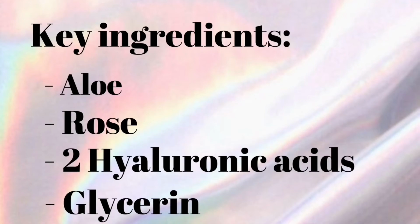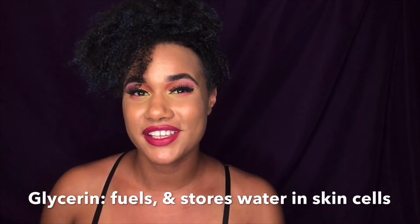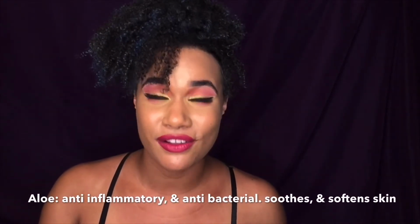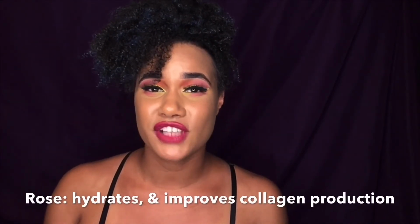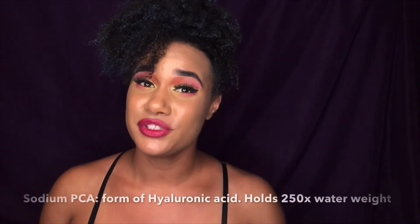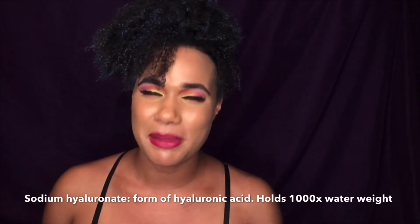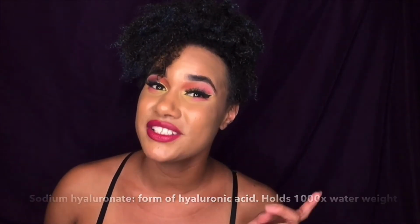The key ingredients that make this toner so great are going to be aloe, glycerin, rose, and 2 different types of hyaluronic acid. Glycerin is a humectant that fuels and stores the skin cells with water. Aloe is an anti-inflammatory and an antibacterial that soothes and softens the skin. Rose hydrates the skin and improves collagen production. And the 2 different types of hyaluronic acid are going to be sodium PCA, which is able to hold up to 250 times its weight in water, and sodium hyaluronate, which is a humectant that is able to hold up to 1,000 times its weight in water.